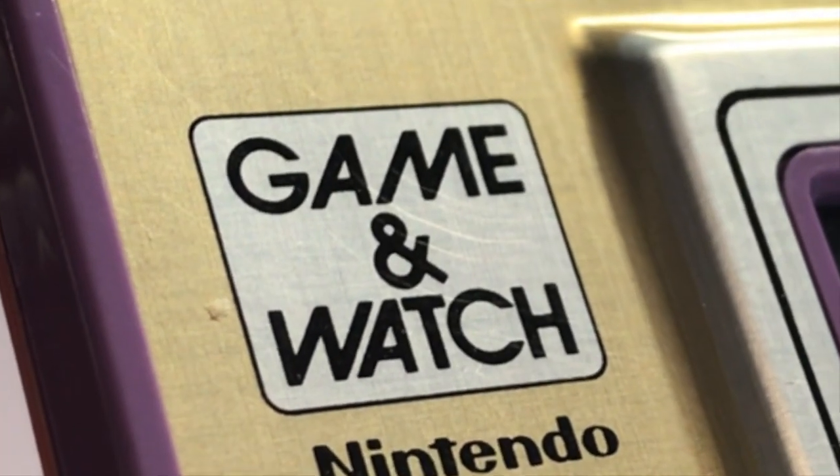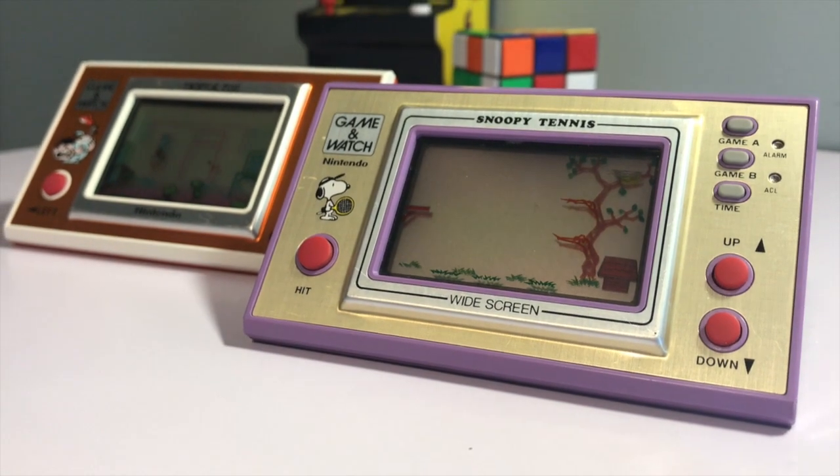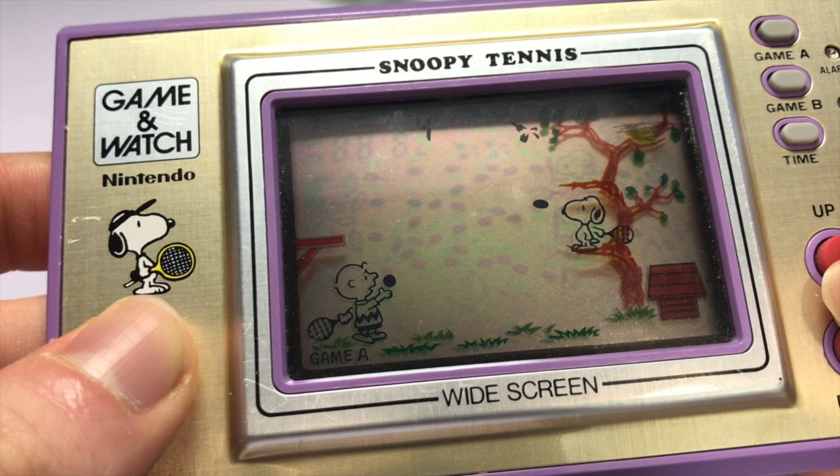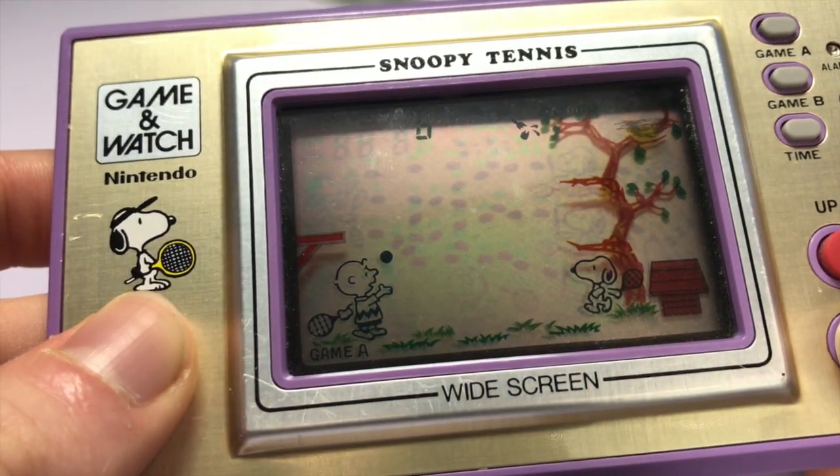Snoopy Tennis was released in 1982 and is one of the older new widescreen types. In Snoopy Tennis, you play as Snoopy and you're playing tennis with your friends Charlie Brown and Lucy. Charlie throws the ball in your direction and you have to hit it back.